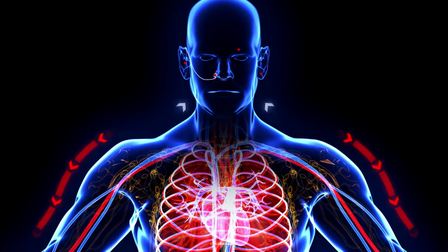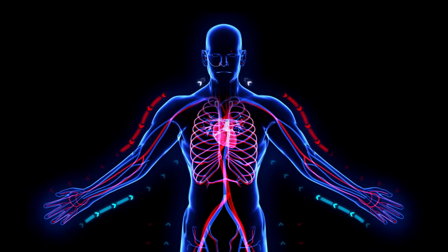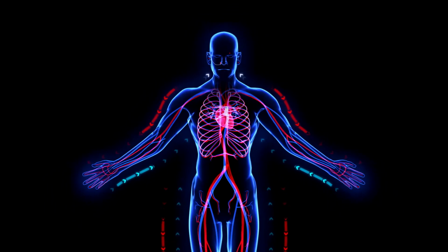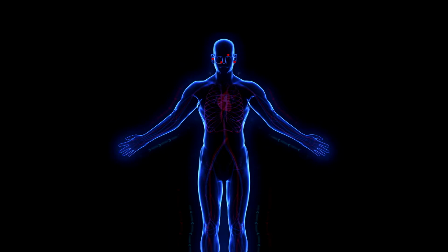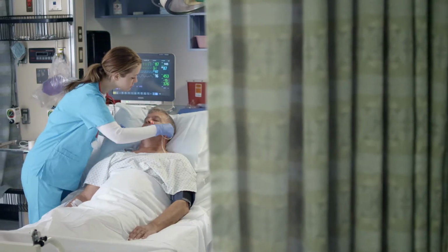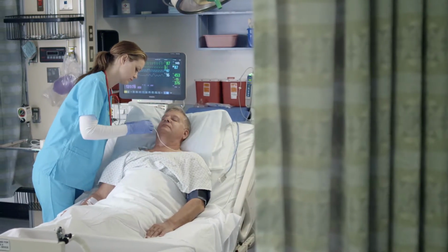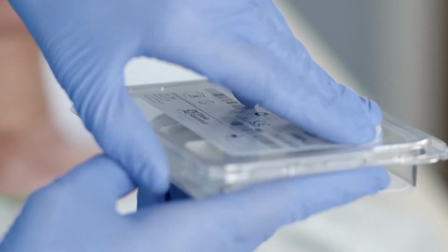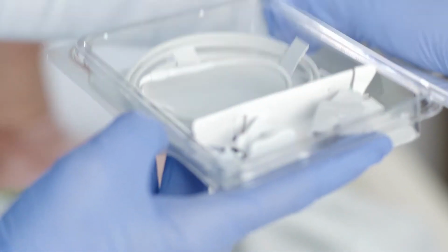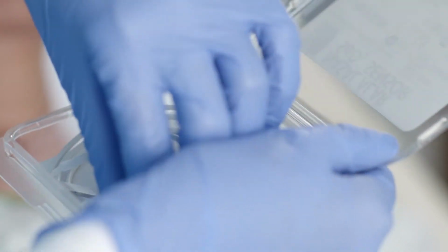Due to its highly perfused location, the Alar sensor signal is less affected by critical states such as shock and by medications, for example, vasopressors. This means more consistent and accurate readings in critical situations with a reliable sensor that is also designed for continuous use up to 7 days. Application of the Alar sensor is easy and straightforward. Like all SpO2 sensors, correct application is key for the most accurate results.